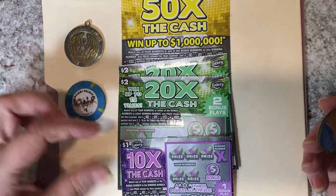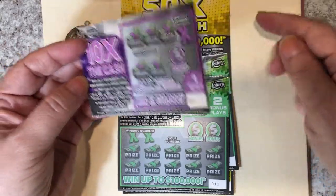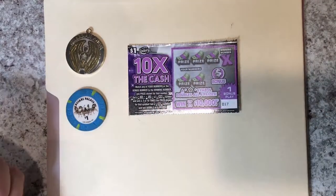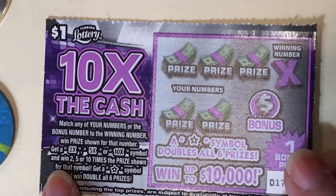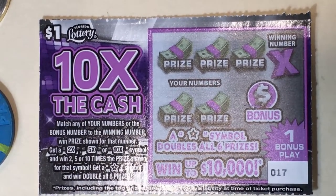Okay, so let's start with the $1, 10 times the cash. It'll be my first time playing these. So let's move these out of the way and see if you can see this ticket. It's so tiny. Yeah, I stopped in Publix yesterday, cashed in some winners. But at the counter, they didn't even have any of the new tickets. I had to actually cash out and then take my money to the machine, but the machine had all the tickets. So here we go.